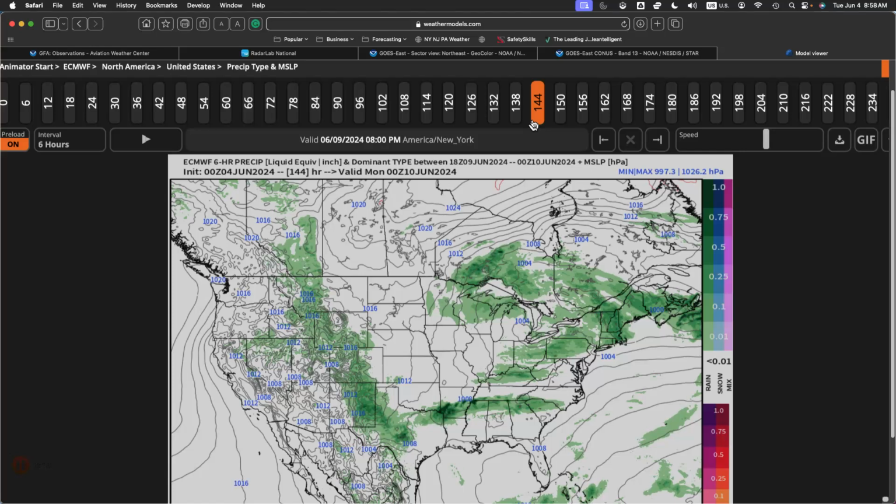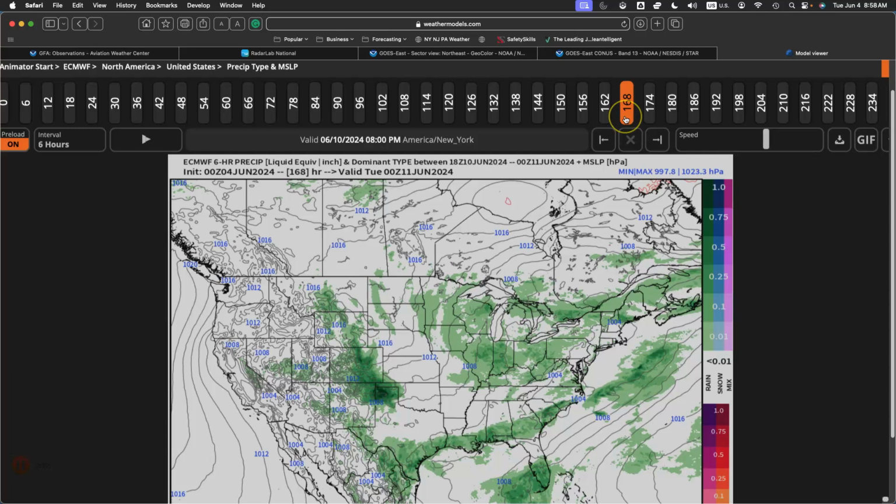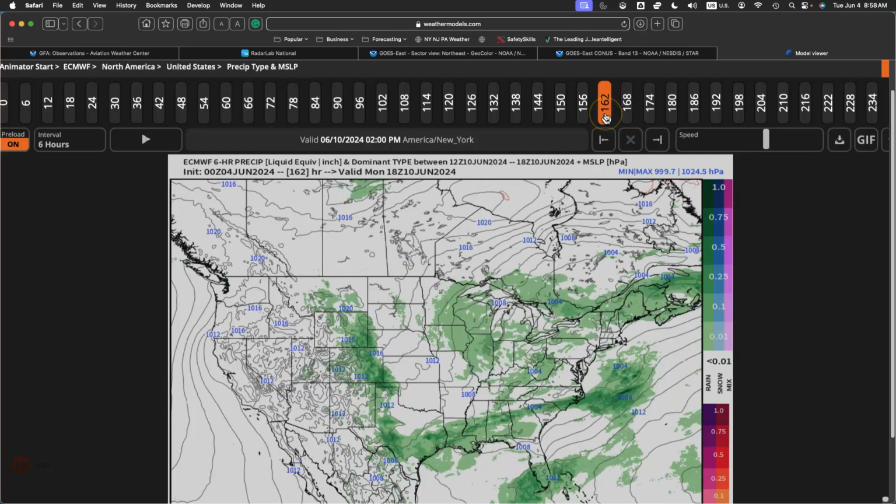Now, if we get a little bit more sunshine once again around the Philadelphia metro and southwest New Jersey, a few spots could spike up into the mid 80s. On Monday, frontal boundary hangs around the region, mixed sun and clouds, a few isolated showers.